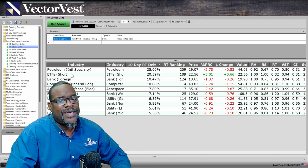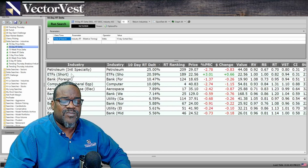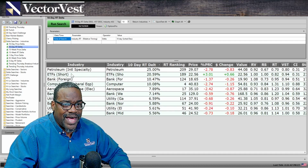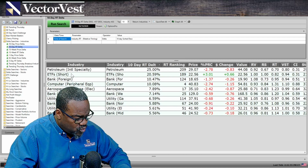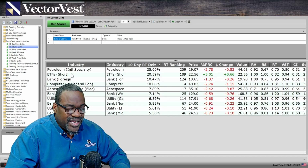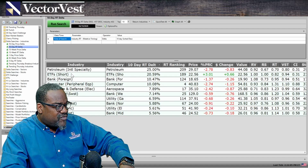Crypto is showing up as a fast-moving industry, folks. Now, I want you to know that it is more of a speculative play, but when the VectorVest software is giving you an opportunity to play crypto at the right time, it was one of the fastest industries 2 weeks ago. By the price delta, it was up 21% in 2 weeks, and on the RT delta was up 37%.